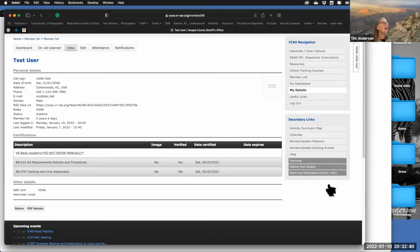But certainly immediately make the change in VR so that we have that information, your email, especially your phone number for where you get the call outs. You want that to go to your new phone, or you don't, maybe. But then Dee Dee will send us that information.